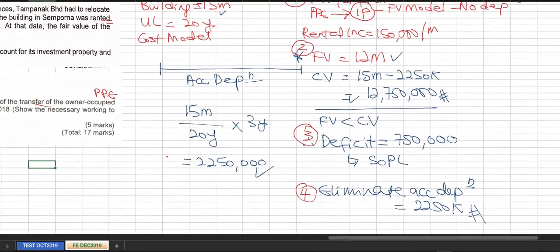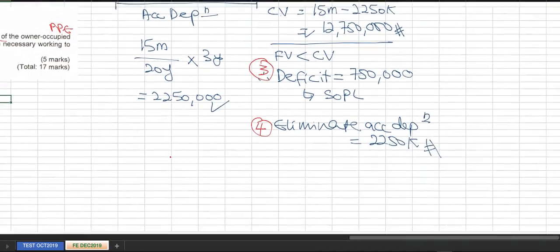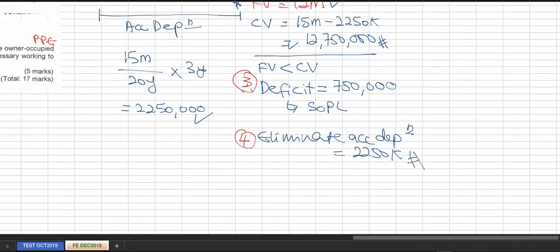So now we can move on to answering the question. Okay, the question asks for the accounting treatment on the transfer. Now remember, every time you get a question like this, the way you answer, the structure is all similar. Okay, so the accounting treatment on the transfer.